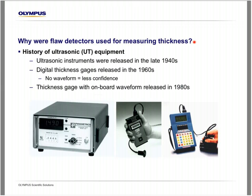So way back, users didn't really like using thickness gauges, even just for measuring thickness. They actually preferred to use flaw detectors. The early ultrasonic instruments were developed and released in the late 1940s. The majority of these were primarily focused on flaw detection.